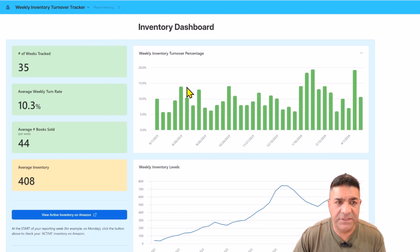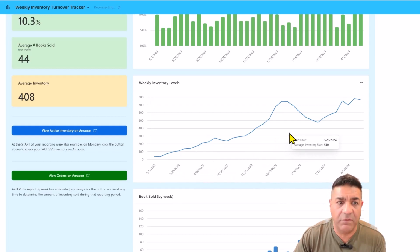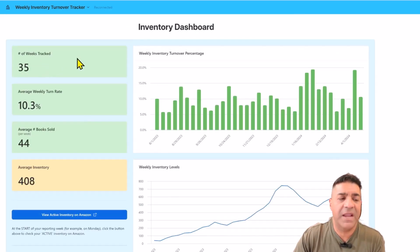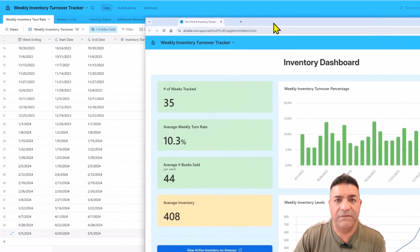So this will tell you, as you can see, in addition to that, we've got your inventory levels, right? And this is important. This gives you an idea: is my business growing? Am I adding inventory to Amazon? And then also, how many books did I sell? How are my book sales, right? We're all familiar with something like this anyway on Amazon, but we've got it in here easily as well. And then it'll tell you how many weeks you've tracked, what's your overall average, what's the average number of books you sold each week, and your average inventory, right? And these links are similar to the other one. And all this stuff is done in real time.